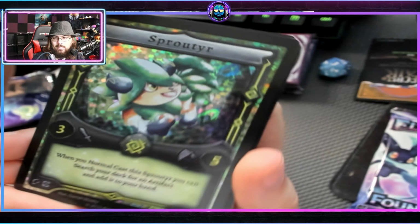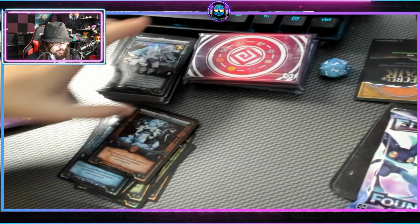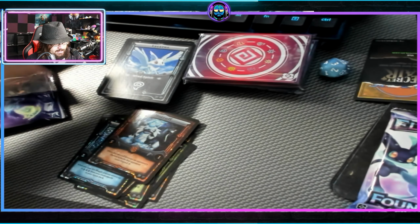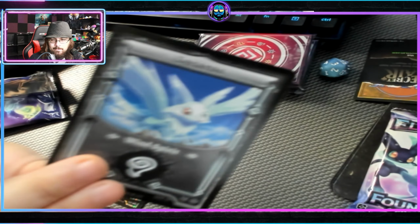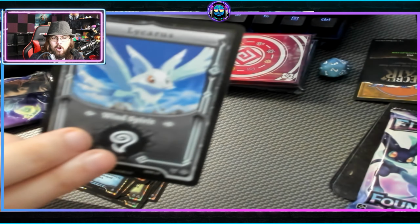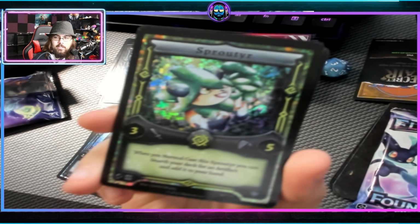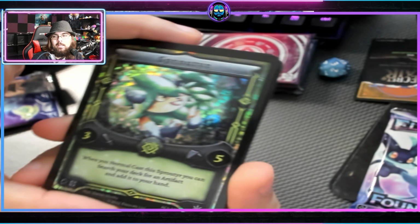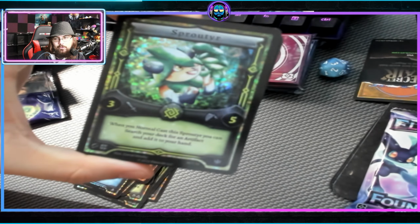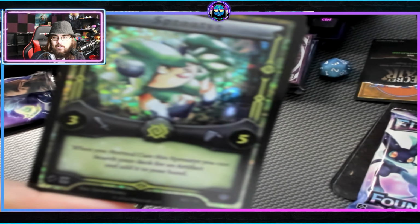Sproutery. Oh my god, it's so good. Honestly, I like the artwork. Obviously this has its own cutesy style, it's meant to be. It is very noticeable. This is an Elestral style artwork. But if you made a whole deck that looks like this, I think that's a whole other level. I would pay a little extra premium for that kind of style.